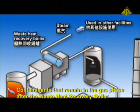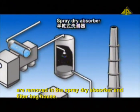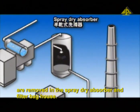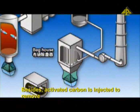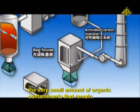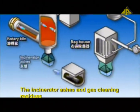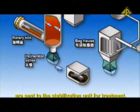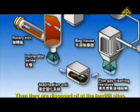Contaminants that remain in the gas phase after the waste heat recovery boiler are removed in the spray dry absorber and filter bag house. Besides, activated carbon is injected to remove the very small amount of organic contaminants that remain. The incinerator ashes and gas cleaning residues are sent to the stabilization unit for treatment. Then they are disposed of at the landfill sites.